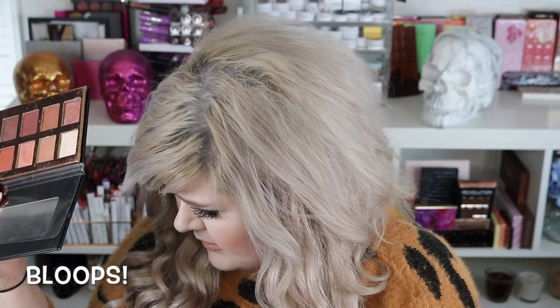Let's do this, girl. Keep 10, toss 10. What? So pretty. Why are they so pretty? This is not fair. I want to keep them all. Is there any other ones I can get rid of? All right. Let me know which one.